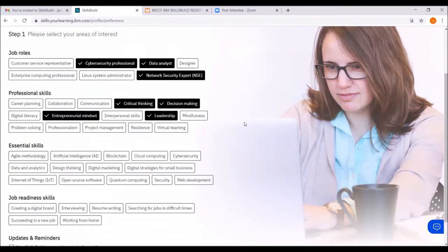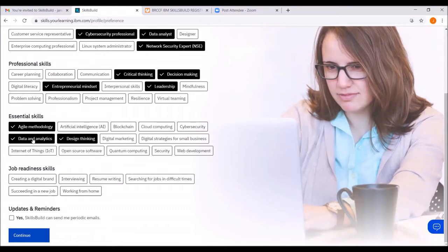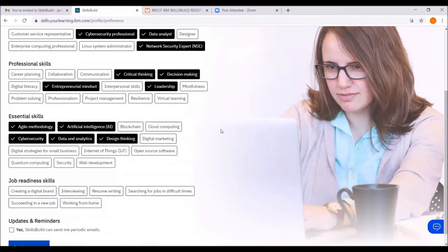Now, essential skills goes back to your hard tech skills. You can learn about Agile. Let's see, we want to learn about Agile methodology, design thinking, data and analytics, cybersecurity, and let's use artificial intelligence. And you will see later, based on our selections here, SkillsBuild will give us a range of classes to take.